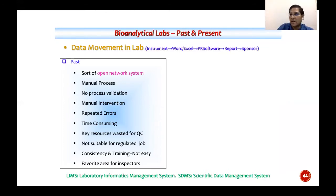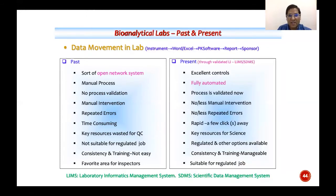There you need to feed these values. So even computer to computer, computer to machine, the algorithm is changing, so decimal places may change. And sometimes if you miss, your QC misses, a wrong value goes off, which is again non-compliance. So data transfer and data movement was a big challenge in the lab and even in the bioequivalence research centers, because of open networks and a lot of interventions.